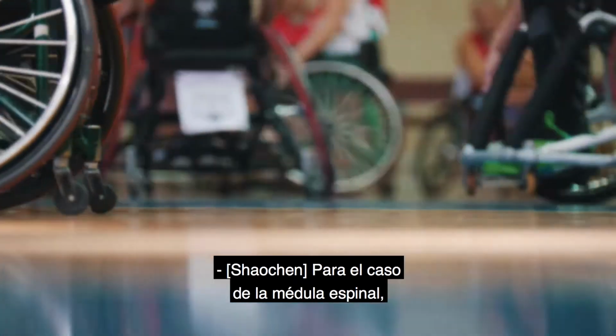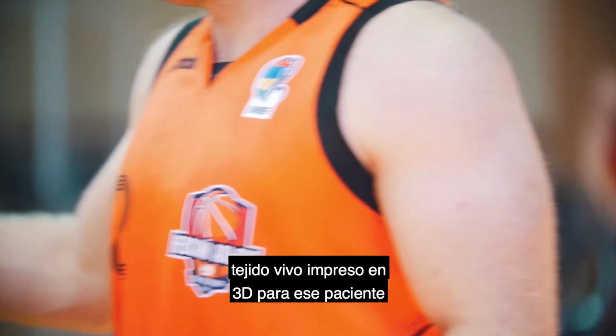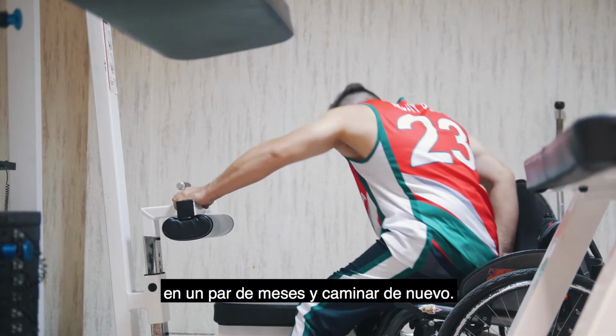In the case of spinal cord, imagine we can use this kind of 3D printed live tissue for that patient, and they can get recovered within a couple of months and walk again.